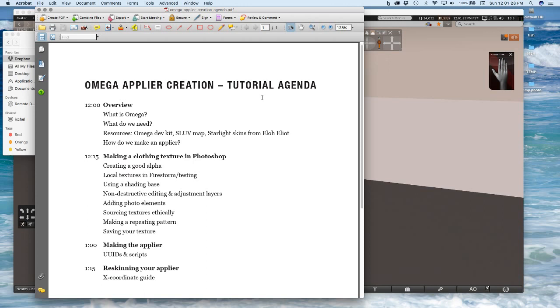Around 1 o'clock, I'm going to show you how to make an applier, which sounds more daunting than it is. All you're going to do is get a UUID, which is a universal ID number. It's associated with all the game assets in Second Life. Everything, your inventory, objects, everything has one.